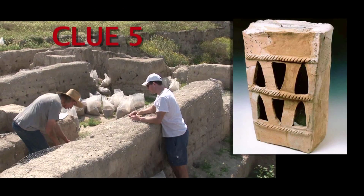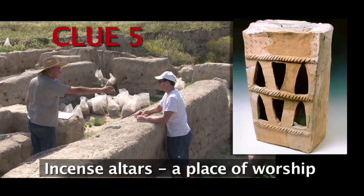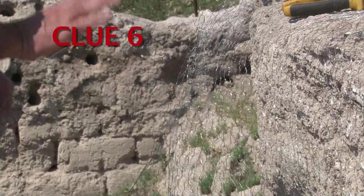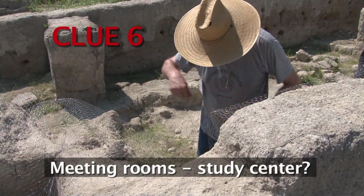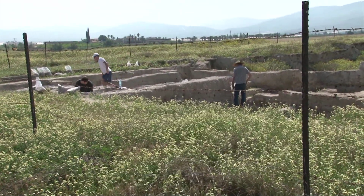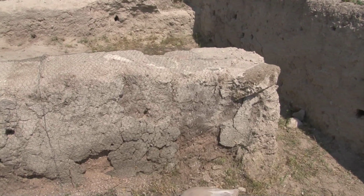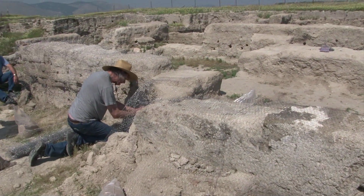Fifth, 2 incense altars were found, suggesting this was a place of worship. Sixth, the house had 2 rooms surrounded with benches, suggesting this was a study center. Taken together, these 6 clues provide consistent evidence that this was Elisha's school of the prophets and his home, and certainly makes it a site worth protecting from the bee-eaters and rain.